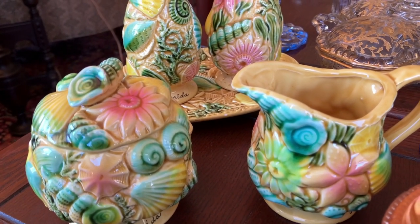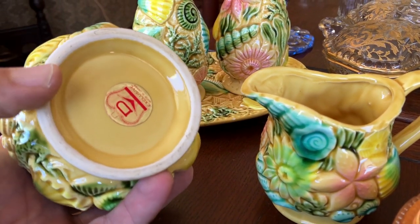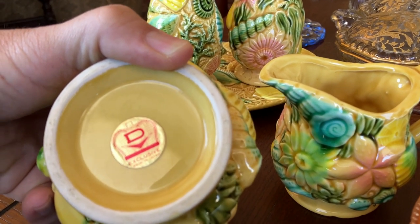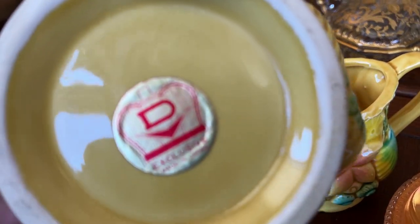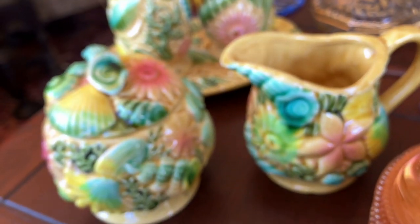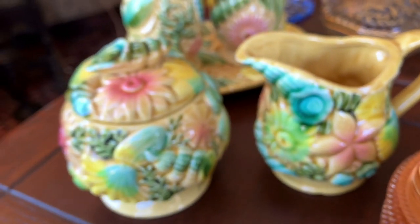Cheap, low-fired, lightweight ceramic made in Japan. And what does it say? It says exclusive. I don't know what the D is. I didn't look that up. Some importer. Okay. So, made in Japan. We're clearly in the early 60s here, so this is as old as I am, or a little bit older.